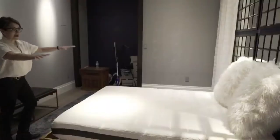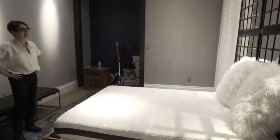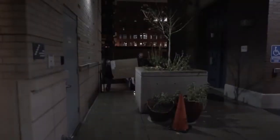No more. But now if we had the 2 nightstands here, that very well may make that look like a headboard.